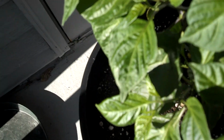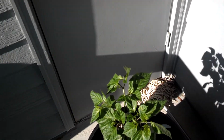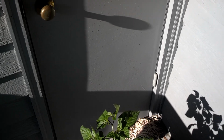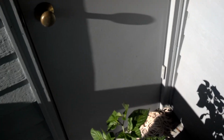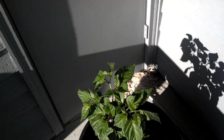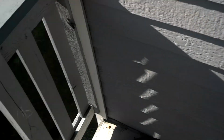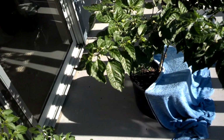Got some buds growing in there. I don't know if I'm gonna be lucky enough to get pods out of it this year because you know how far behind it is compared to the rest, and Seattle isn't the best for growing, but oh well, I have pods, so I'm happy about that.